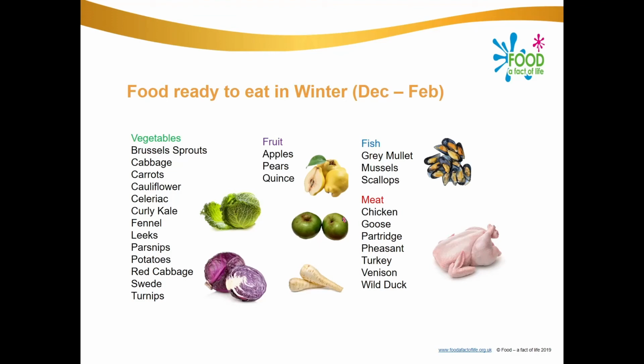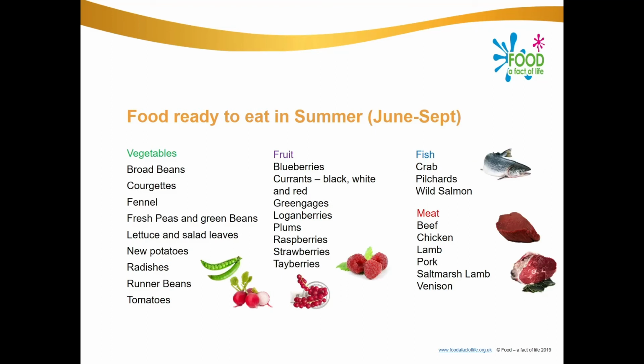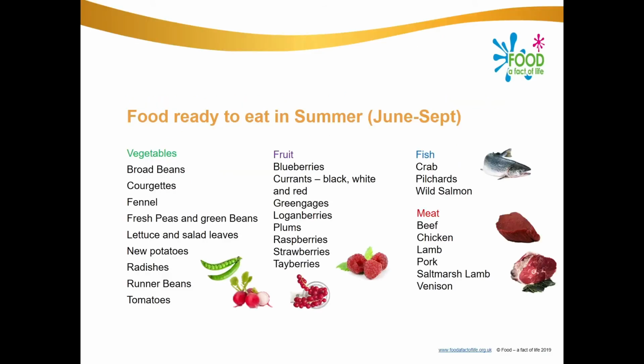So there are 4 slides for winter, autumn, spring and summer. And what I would like you to do for the next task is, you can produce a table or a chart to show what foods are in season and when. So you can do this in different ways. You can have a very, very detailed table that has a column for summer, spring, winter and autumn, and you list the information that's on these slides. Either rewind the video, pause it, or use the PowerPoint that's with this video for this session.